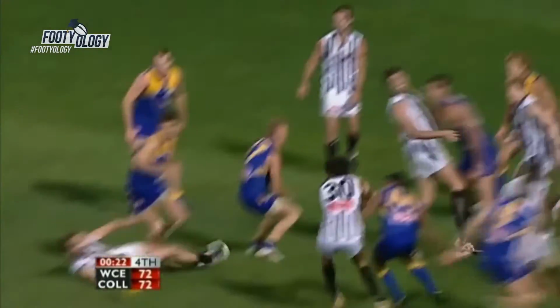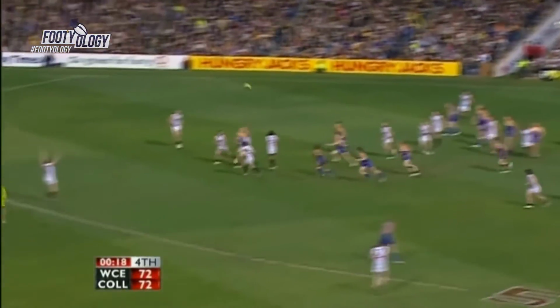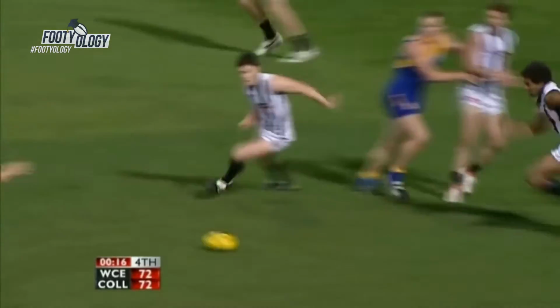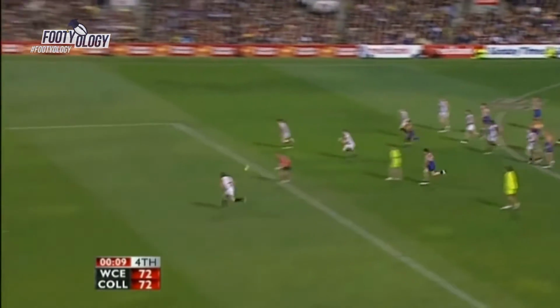Subiaco Oval pulsating now. Hooked down behind the pack. I think it was Cox's hand. The boot of O'Brien. Pendlebury slaps it in the direction of Clark. O'Brien was dragged down. Eagles will leave some pressure.